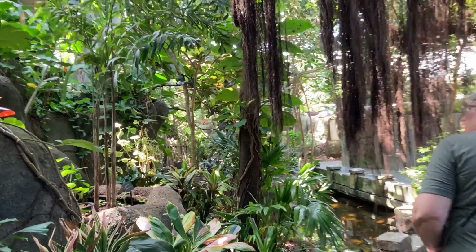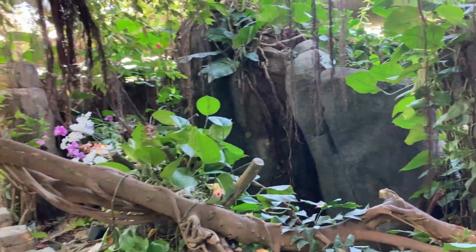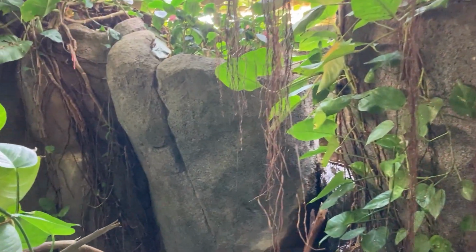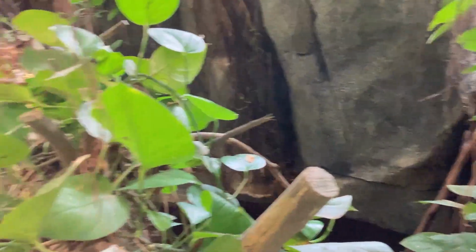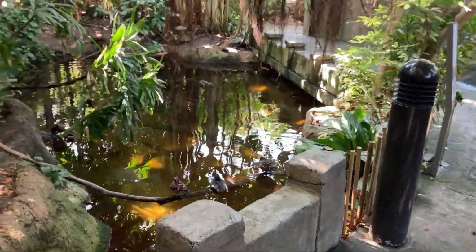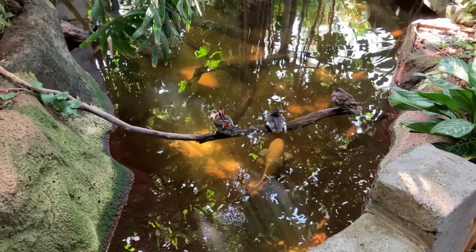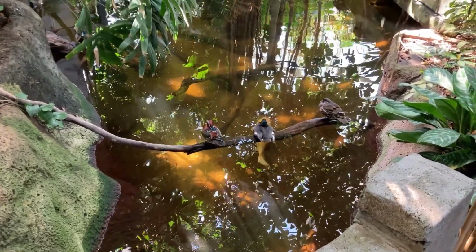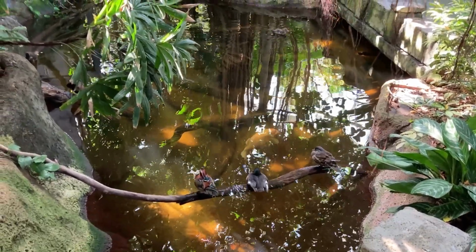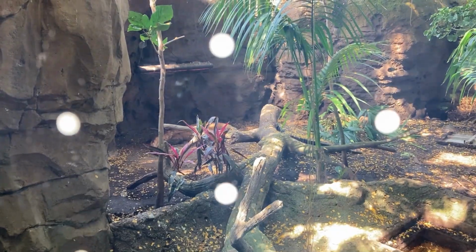It's really, really cool in the rainforest in here. And they have water running through here to make sure, you know, it's like a habitat. Some ducks down there. Look at that big fish swimming through there. Yeah, looks like it'd swallow one of them ducks.